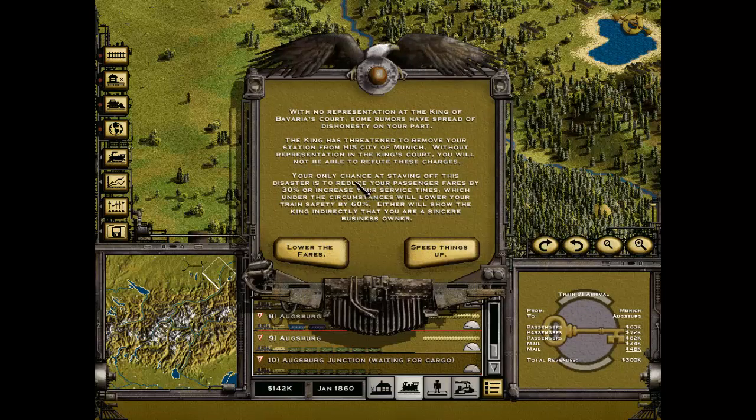With no representation at the King of Bavaria's court, some rumours have spread about dishonesty on your part. The King has threatened to remove your station from his city of Munich. Without representation in the King's court, you will not be able to refute these charges. The only chance is staving off these disasters by reducing your passenger fares by 30% or increasing your service times, which under the circumstances will lower your train safety by 60%. Either will show the King indirectly that you are a sincere business owner.